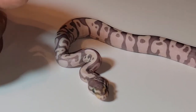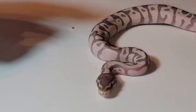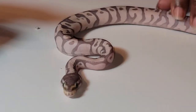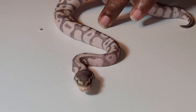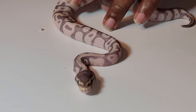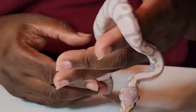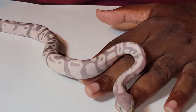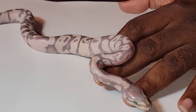With the scaleless, we're probably going to wind up keeping this one will probably be for sale. I think this is going to be one of the ones that we're going to sell. Let's go ahead. This is a fire, completely scaleless. I love the feel of the scaleless. It feels like a naked snake. And the colors also. The colors are just completely different from what you're used to.